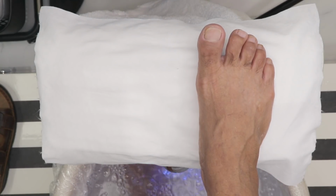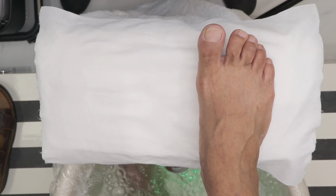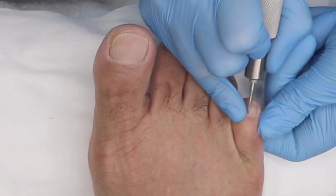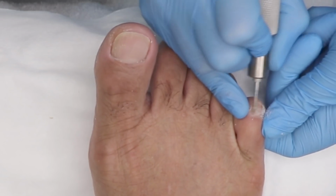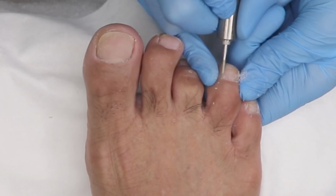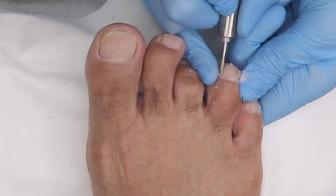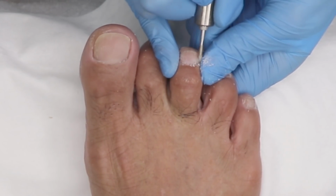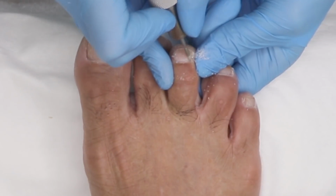So if you're ticklish, I'm sorry. You will feel a little bit of that vibration or tickling sensation, but it won't hurt. It's just a little bit different from other salons. Do you feel the vibration? Yeah, okay. But not too bad? Not too ticklish? Yeah.